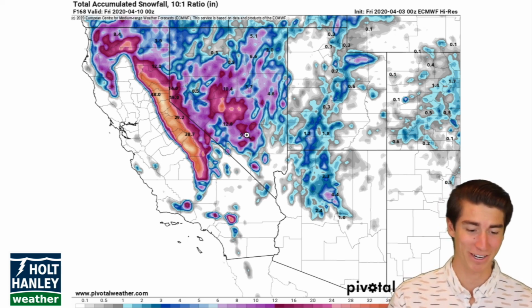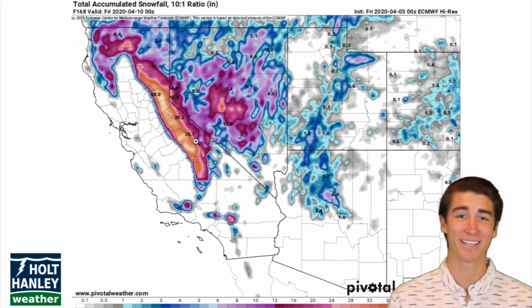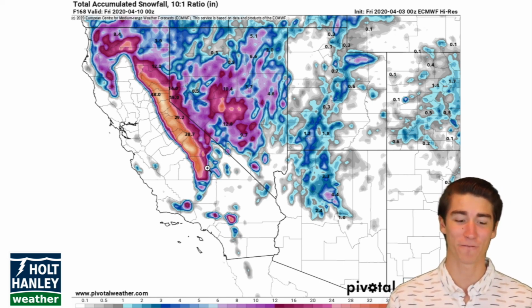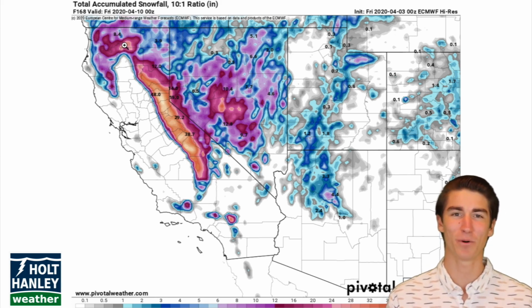Alright, diving into my screen here, this is showing the total accumulated snowfall by about this time next week. And as you can see, the latest forecast run has really jacked up the snowfall numbers. We're now looking at maybe 3 to 4 feet from basically Mammoth all the way up to Tahoe, and then even one bullseye where we could be getting 4 feet of snow in the very northern parts of the state.